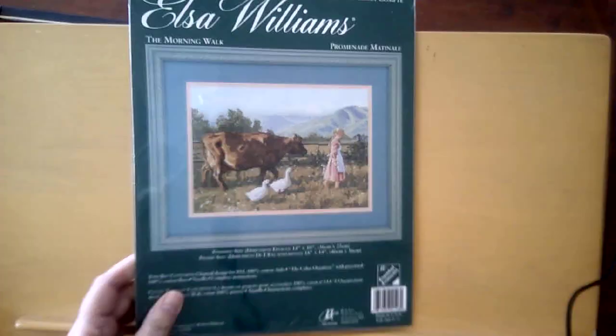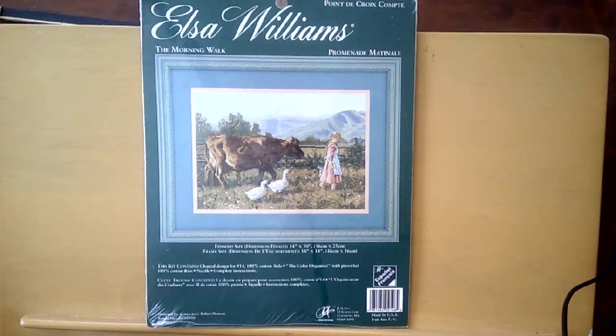Next, I've had this one since early in my cross-stitching days. It's an Elsa Williams. There are a lot of Elsa Williams kits that seem to be available on the secondhand market. I don't think that the company produces things anymore as far as I know, but I love many of their older products, so they're worth looking for.